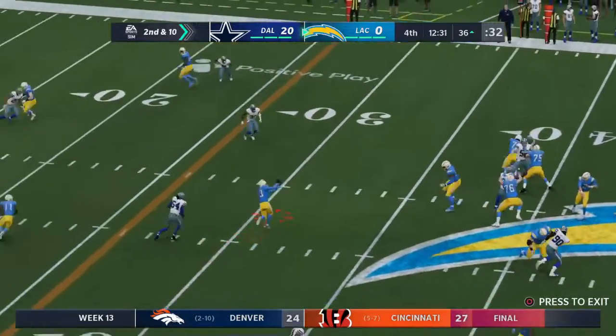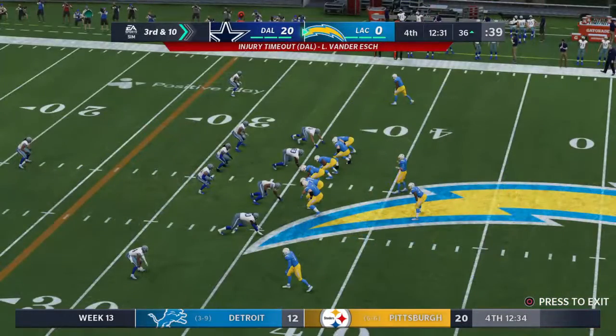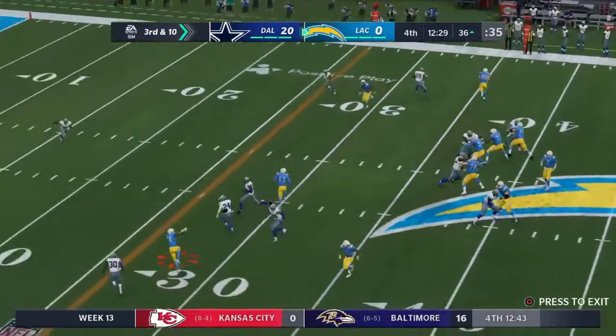Stick looks to throw it again. Oh, he dropped it. They were looking for him in the middle. He couldn't catch it. Now 3rd down. This offense was on the move. Now 2 straight incompletions have them looking at 3rd and 10.